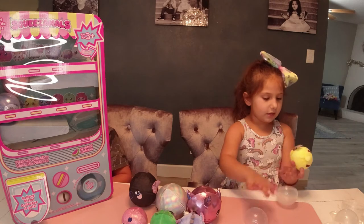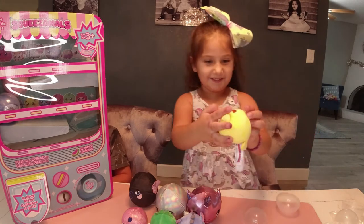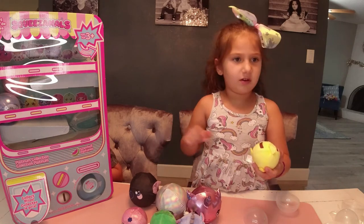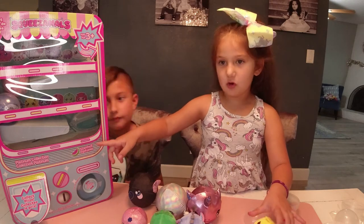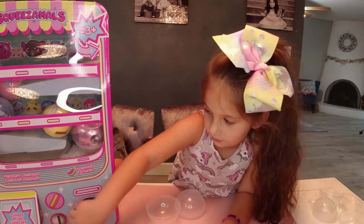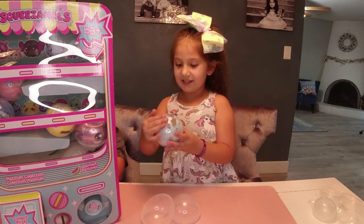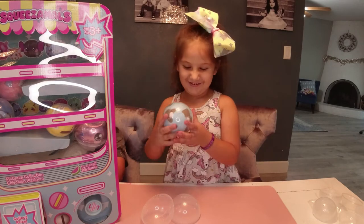We think, oh, this is actually another baby shark. See, the fin. It's so cute. This is more watermelon than this one. All of them have to smell watermelon. Ooh, which one did I get? Oh, I think it is the moo, the cow.